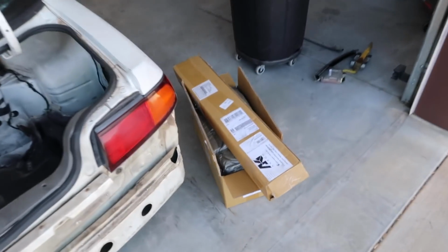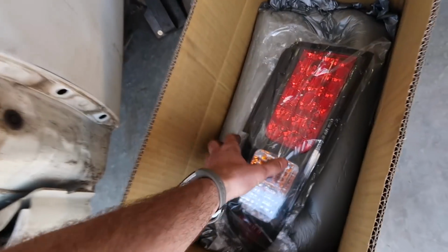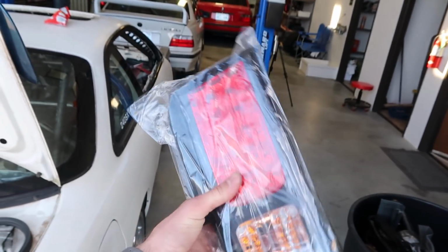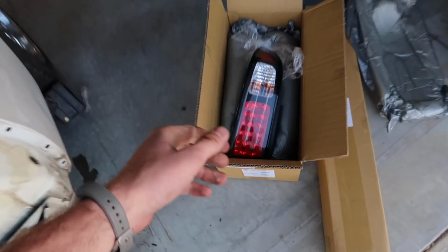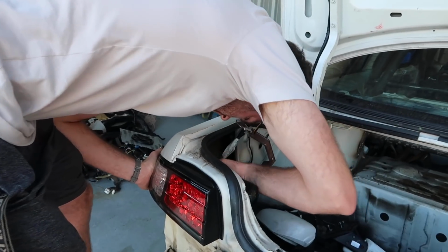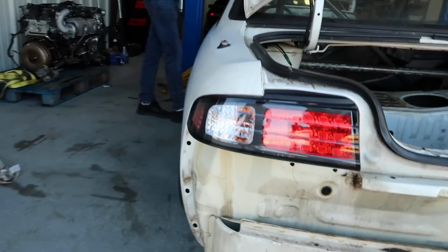And these are the new ones I got. I don't think I've shown you guys these yet, but they are the LED. They're kind of the kooky style LED. They're eBay. I like the look of the LEDs a lot better than the stock ones. I think the stock ones are ugly personally, but whatever. Got that side decent and clean. Let's toss it in. Ooh, they're nice. Oh, eBay is my friend.